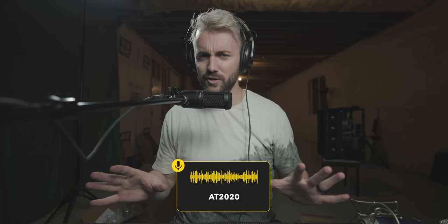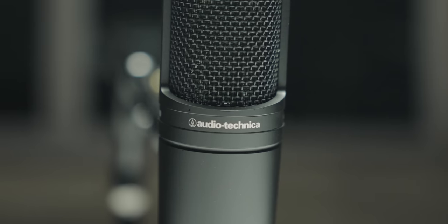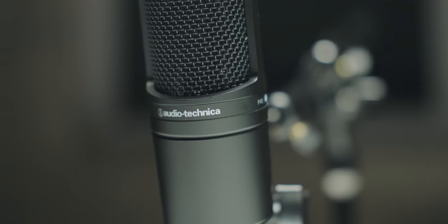This is like the classic streaming microphone. Everyone always asks me about it. It's the smallest one on the table here, but it's this small little brushed black metal microphone. And it sounds great. Let's take a listen to the Ember.